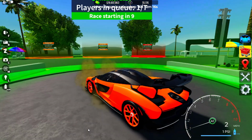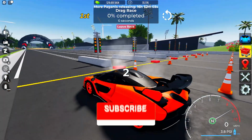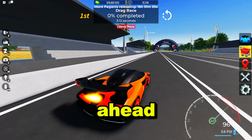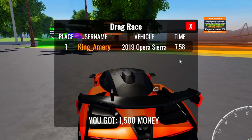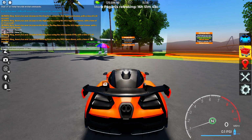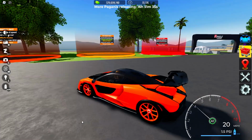So I have this orange spec on it. It looks pretty decent, but we're going to see what time it can get in this race. This is a car that costs like 1 point something million. So we're going to see. 7.58, so basically the same. The Porsche got 7.43, the McLaren got 7.58. So it's pretty close.